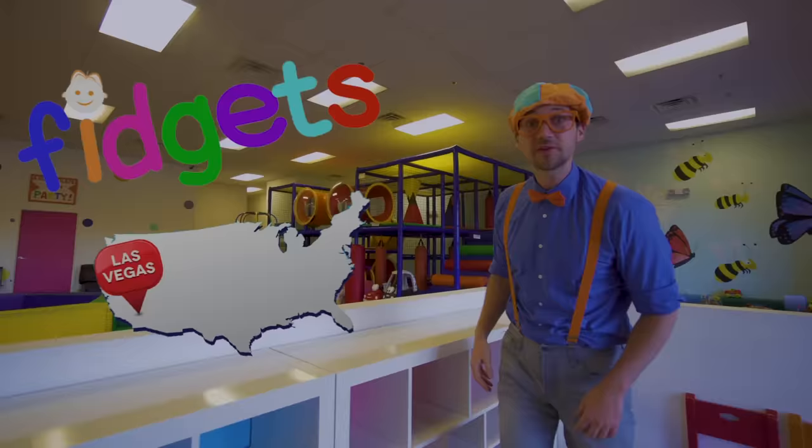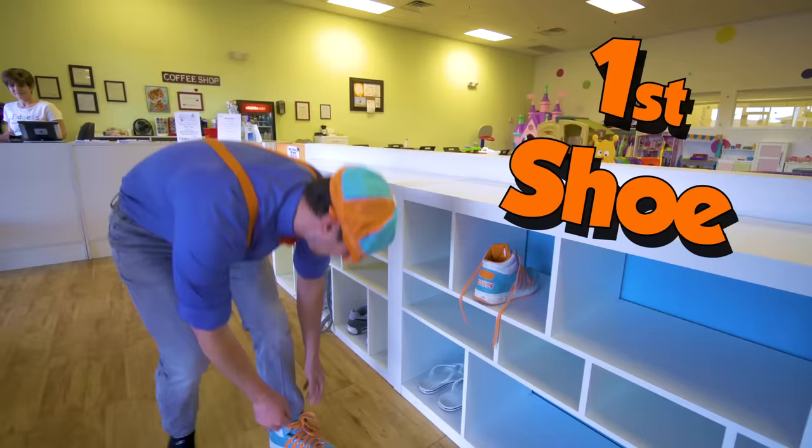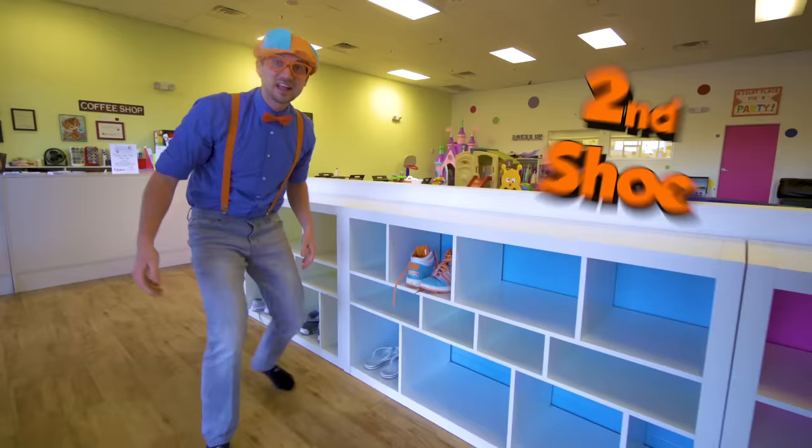Playground in Las Vegas, Nevada. Woohoo! But before we play, we have to take off our shoes. All right. Here's my first shoe. Okay. And here is my second shoe. All right, let's go play. Hey, Blippi, have fun. Oh, thank you. Okay, come on.